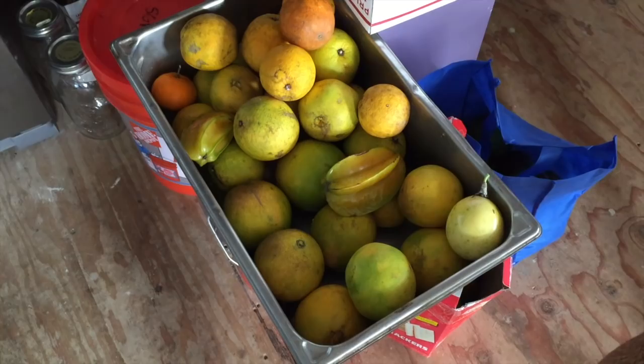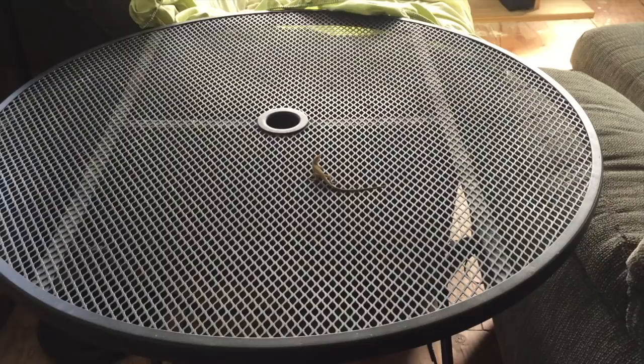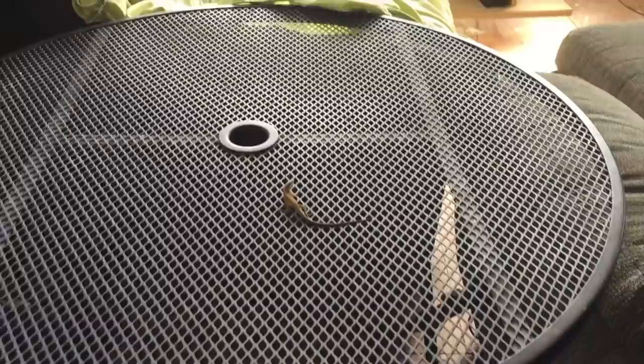Fruit stash at the moment. Oranges, oranges, oranges, millikoi, assorted fruits, oranges, avocado, banana, banana, banana, sweet potato, banana. I see you. I see that you see that I see you.